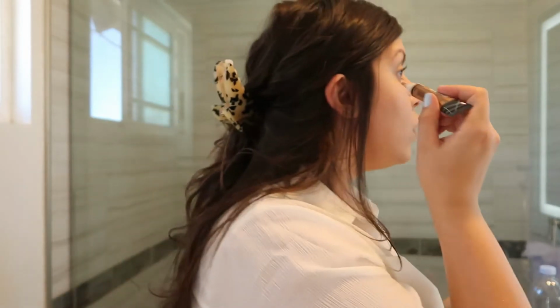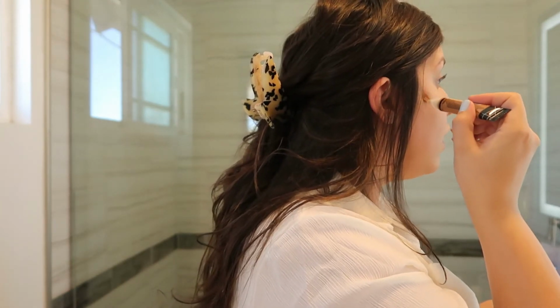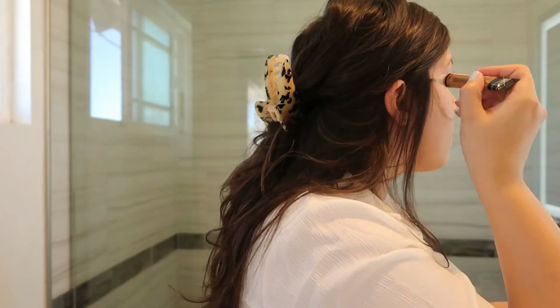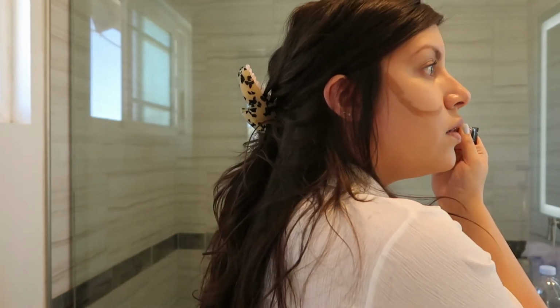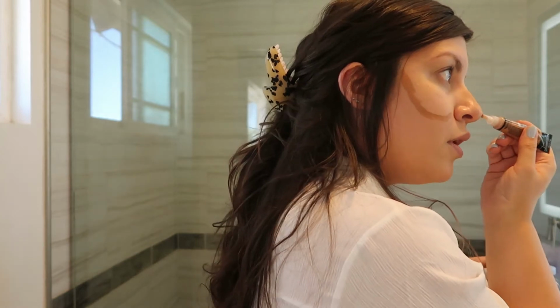Lately too, I've been bringing my bronzer a lot higher. I feel like it helps lift the face. So instead of starting right here, I start a little bit higher, and I'm just going to paint it on and kind of carve out my cheek. And then I'm going to do it to the other side. So you can see my bronzer is a lot higher, or my contour I should say.